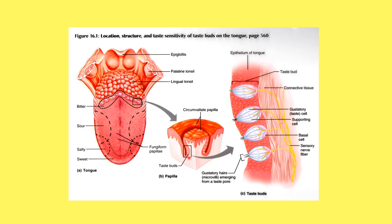But you'll notice that the taste buds themselves are below the surface. So you have these indentations, and it's down here where the taste buds are. That's why it has to be in liquid form for you to taste.